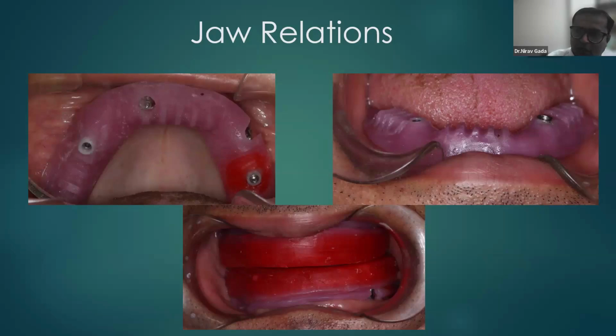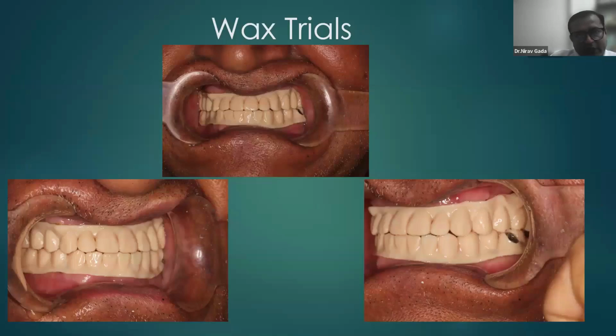Now, based on that bite, the technician will mount it on the articulator and scan it, and then later what he will give me is a digital wax up, or you can say a digital setting trial. Now this is what a digital wax up is. This digital wax up I put in the patient's mouth.